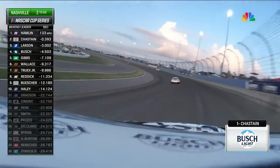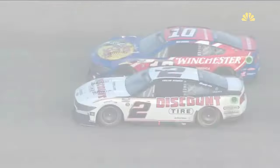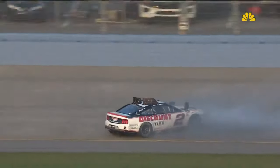This will be Denny Hamlin coming. Oh, and a slide by Austin Cindric. That brings the caution out. There'll be a restart. Still side by side off of turn 2. Oh, just a little contact. And what it did, it just caught.